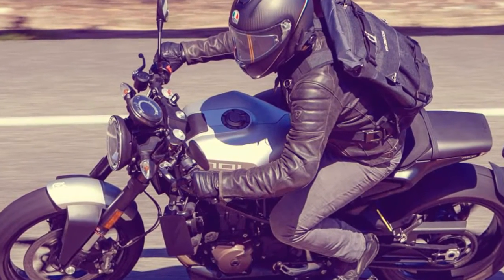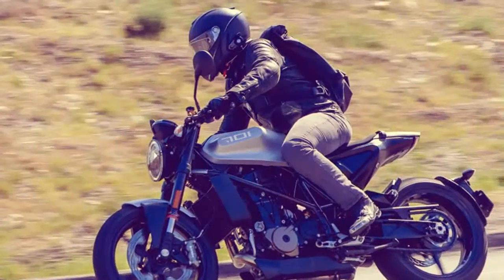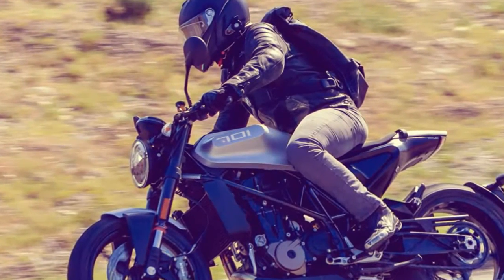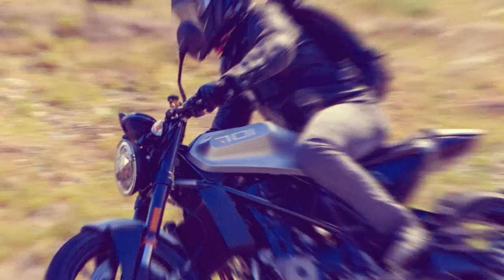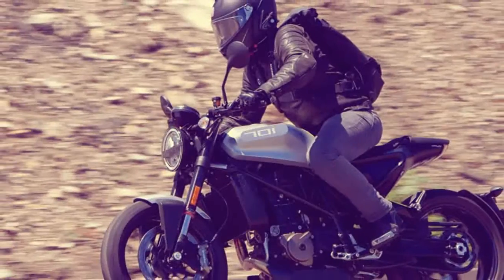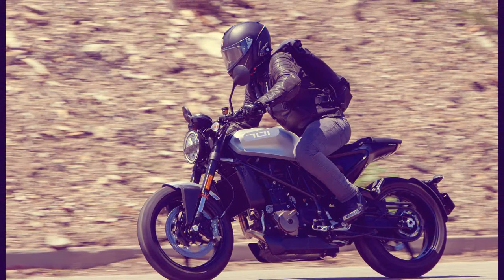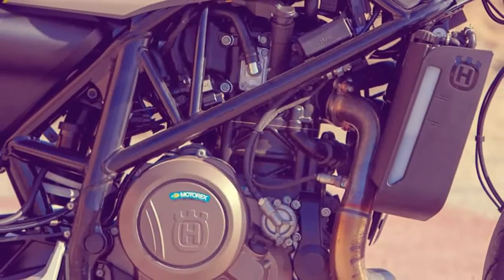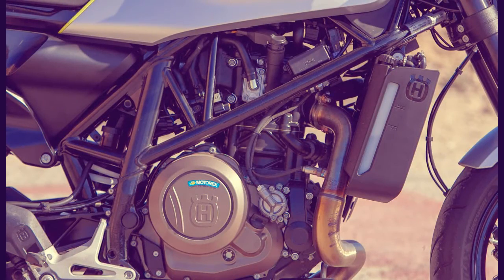Since its concept was disclosed at EICMA in 2015, the 701 has been a hugely anticipated model throughout the world. From the farthest reaches of the web, comments have asked when, if, and where the Vitpilen 701 would be available, with some giving up hope as to whether it was ever going to be produced at all. Mo is happy to report that we have had the chance to get the Vitpilen 701 in our garage, to test on our home streets.